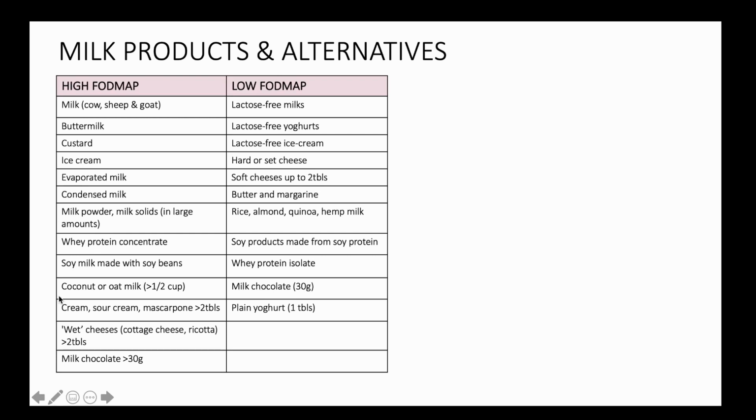On the low FODMAP side, we have the lactose-free alternatives. So lactose-free milk, lactose-free yogurt, lactose-free ice cream, all of these are going to be low FODMAP. And then hard or set cheeses, so just regular cheese is low FODMAP. Soft cheeses, cream, sour cream are okay up to 2 tablespoons. Butter and margarine, as they are actually low FODMAP and lactose-free.